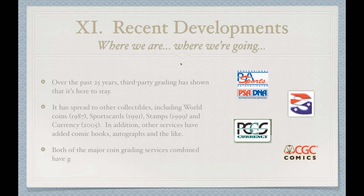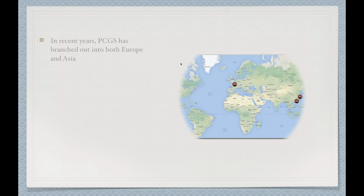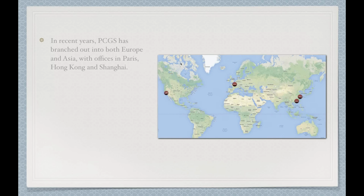third-party grading. And between the two major coin grading companies, ourselves and NGC, I believe we've examined over 55 million coins since 1987, which is a lot of coins. In recent years, PCGS has gone worldwide. We've branched out. You see the little map here. You see 1986, us in California. 2010, we moved into Europe, opening an office in Paris. And the last couple years, 2012 and 2013, we've opened in the Far East with offices in Hong Kong and Shanghai.